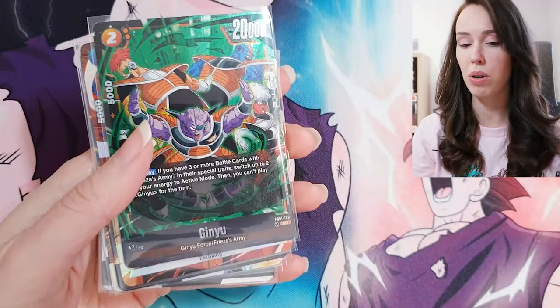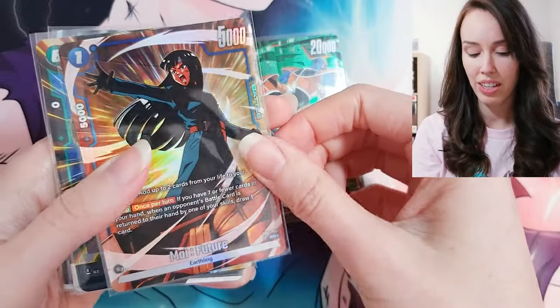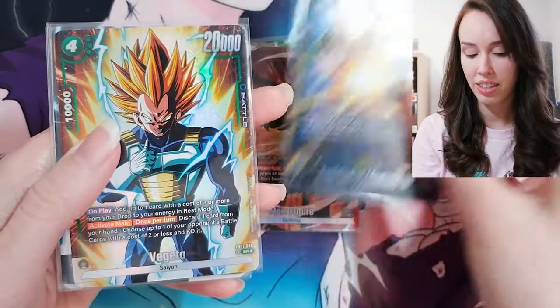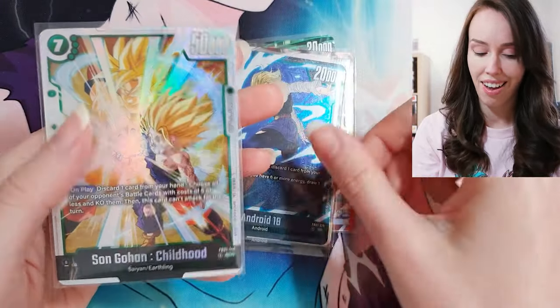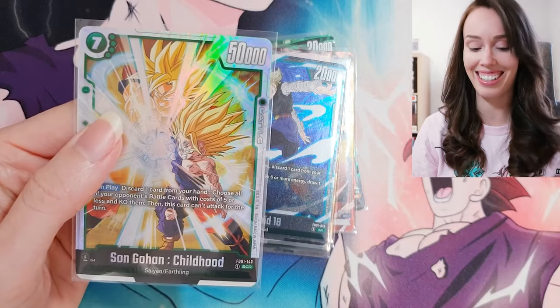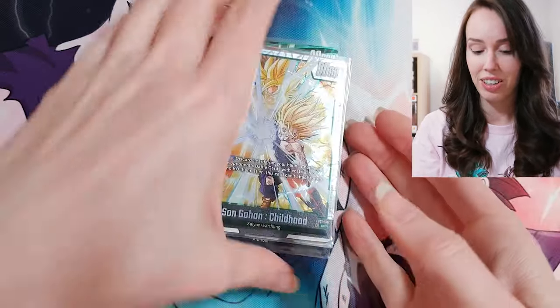So this is Awakened Pulse. We have Ginyu SR. We have the SR Alt Art Mai. SR Androids. Vegeta, SR Alt Art, yummy. Android 18, SR. And we actually got the Son Gohan Childhood SCR. Awesome stuff right there. So that's Awakened Pulse.